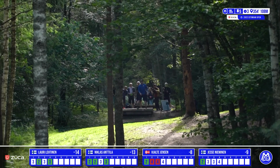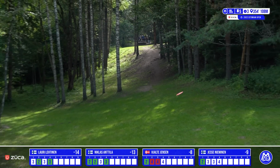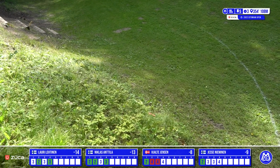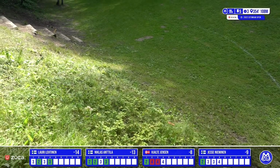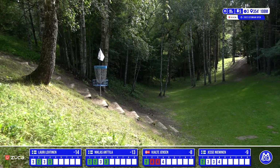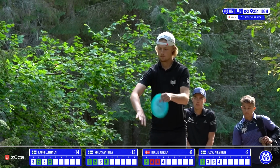Yes, sir. Show him how. Come on, forehand's done. There it is. Come on, flexing it. Oh, baby. Gorgeous. So nice. 5-6 meters away. That is awesome. Awesome flex sidearm. That's what I'm sure Jesse wants.